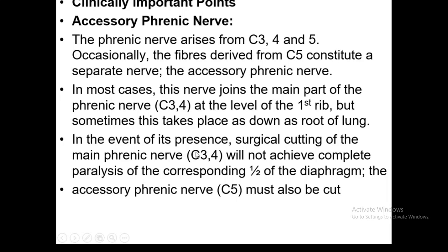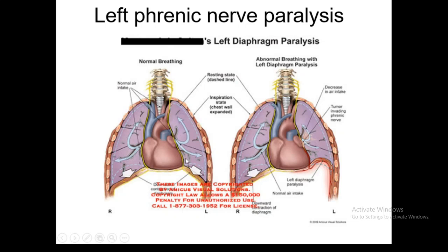So in this case, if you injure the C3 and C4, we leave the C5 part, which is the accessory phrenic nerve, intact, and it must be cut also to have a complete paralysis of the diaphragm. How can we get the paralysis of the diaphragm? This is the right and this is the left phrenic nerve. If this left phrenic nerve is injured, this part of the diaphragm will not act or will not contract. During deep inspiration, what happens? The intercostal muscles elevate the ribs and the diaphragm is contracted and goes down, pulling the central tendon towards the abdomen.